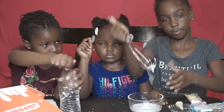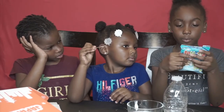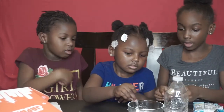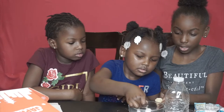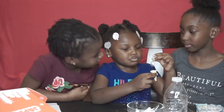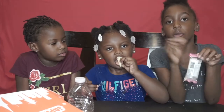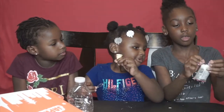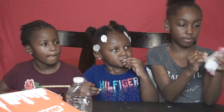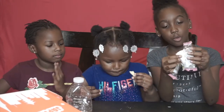Guys, look at this. It says get the spoon. Get some, and put it in the food. It's good. Okay, why don't you eat the rest of the caramel? Oh, wait. I'll show you. Oh my gosh. Ooh, yes.